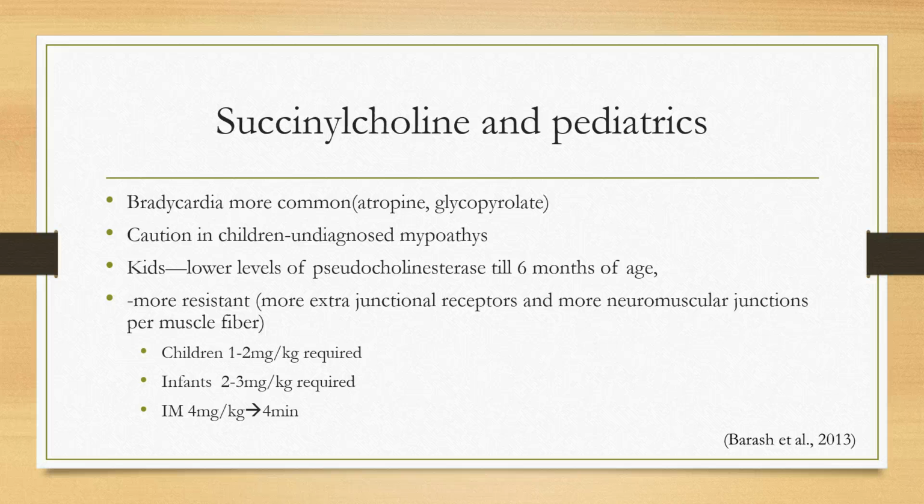of 6 months. However, contrary to that, kids are typically more resistant to it, which is why there are higher doses. And that could be theorized because there are more junctional receptors or extrajunctional receptors, and there are more neuromuscular junctions per muscle fiber. As we age, all those neuromuscular junctions will consolidate to one junction per muscle fiber, one muscle unit.